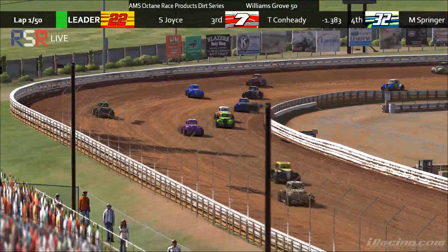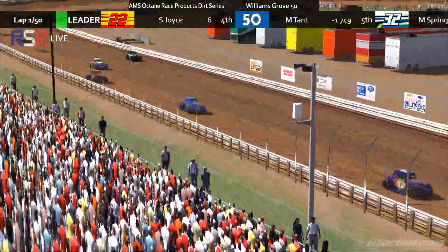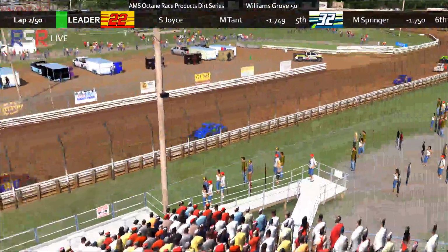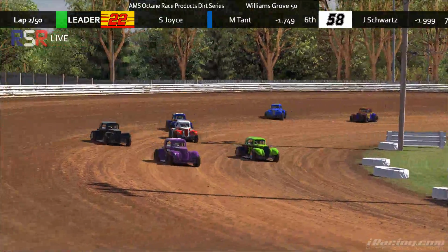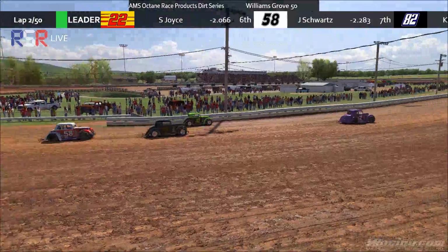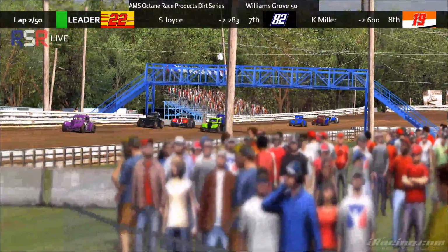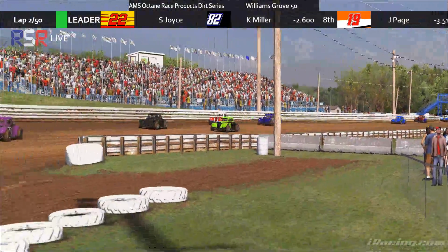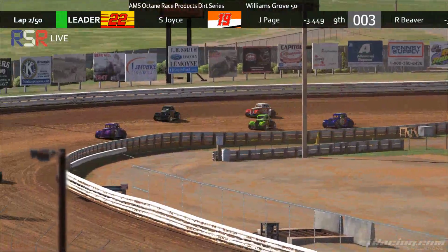And I think that's going to be the real key here tonight. Is it's going to be tricky to hold the momentum through the corners here tonight. Got a couple battles up here for third. Thomas Conheady, Michael Tan, Mike Springer, and others. Jonathan Schwartz. Right behind him is Kenan Miller, the Killer Miller.